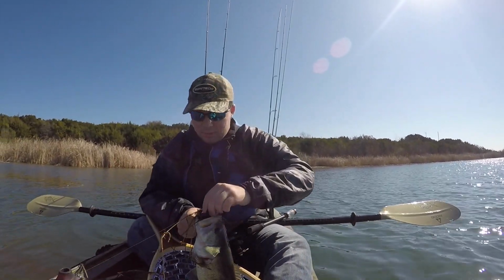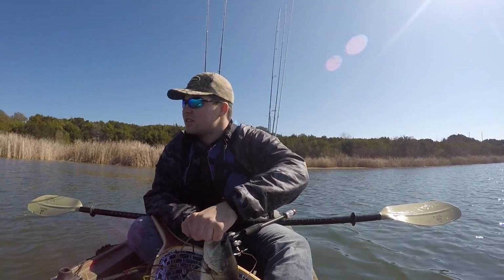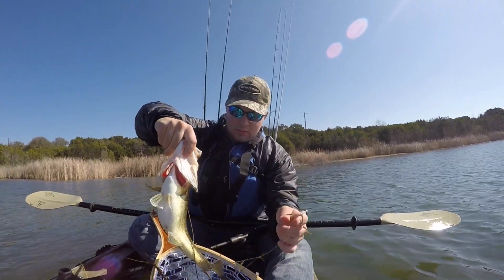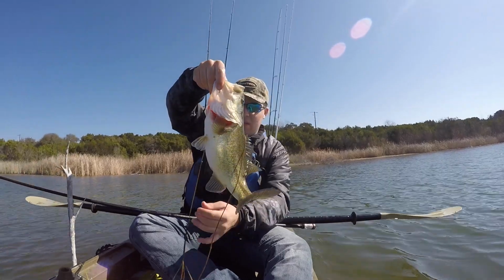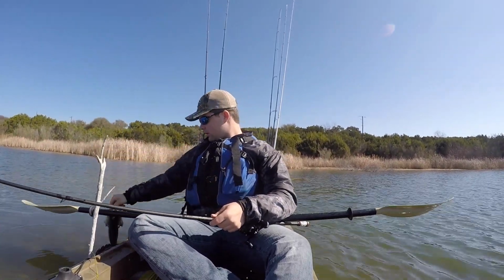He got tangled up in some brush for a second there, and some wood. Oh my gosh, he destroyed this. Tiny little guy, but giant belly on it. Definitely been eaten up. It's a nice bass right there. We'll go and let this guy go. Get her back in the water.